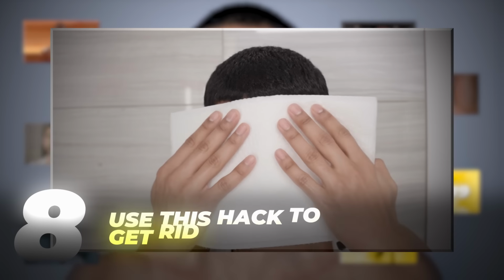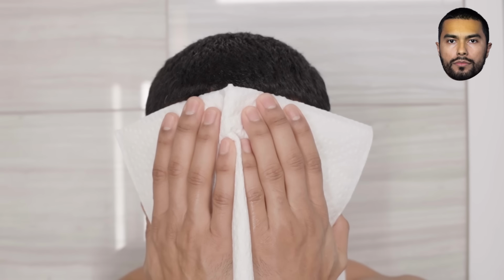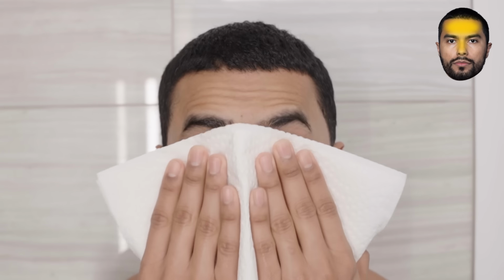Number 8, use this hack to get rid of oily skin. You do not need fancy products to get rid of oily skin. Here's a trick that I use. Whether you're at home or you're out with friends or you're on a date, I want you to grab a tissue or a piece of toilet paper and lightly dab your T-zone area, which is the middle of your nose and your entire forehead, as this is the most problematic area that produces the most oil. And that's it. Your face will now look clear.